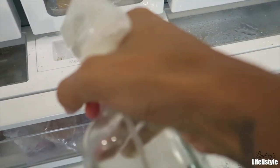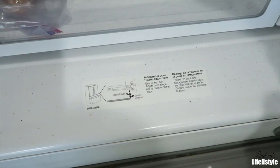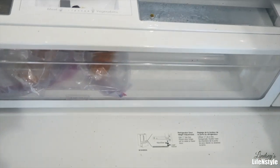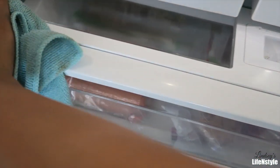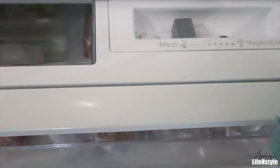So I wanted to get some up close shots so you guys see that my refrigerator is actually dirty. I'm not cleaning a clean refrigerator, as they say in the comments. Let me know if you guys do this. If you have a routine where you clean your refrigerator every time you go grocery shopping, or do you just do it once a month? Let me know in the comments.